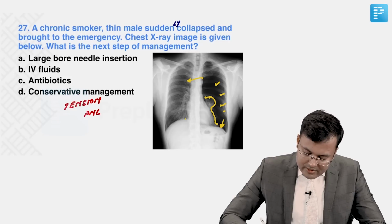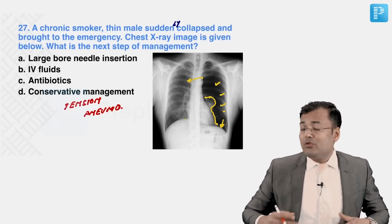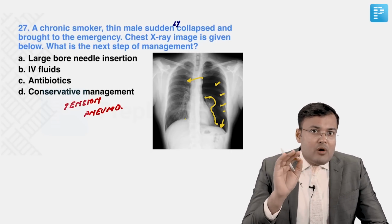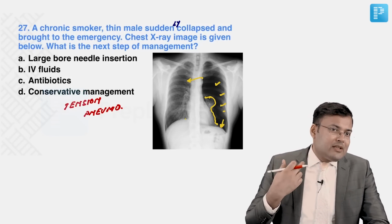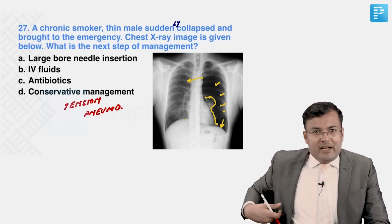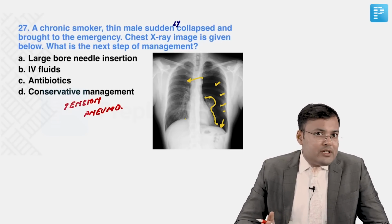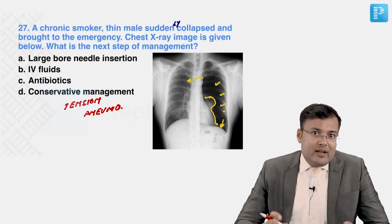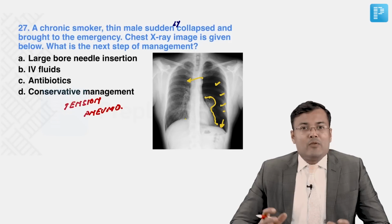This is tension pneumothorax. And if you suspect that any patient is having tension pneumothorax, what is the first step which should be done? Only on the basis of suspicion, put a wide bore needle. So where to put the wide bore needle? In children, second intercostal space in mid-clavicular line, and in adults, in fifth intercostal space in anterior axillary line. And what is the treatment of choice?